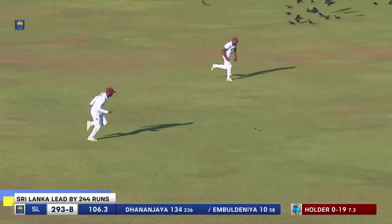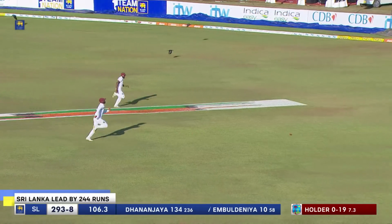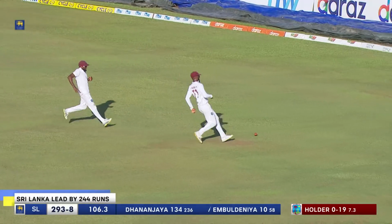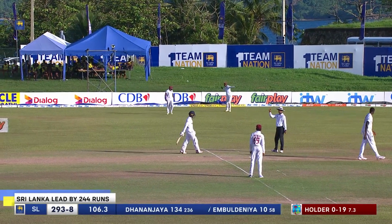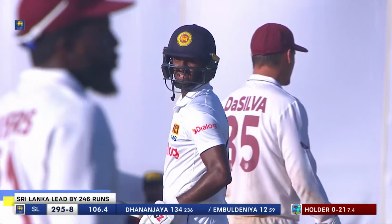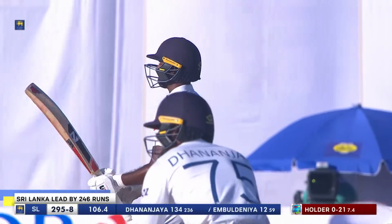Shot. Through extra cover. Lasit Tambuldenia. Call is for the 3rd run as well. Happy with 2. A long chase later on in the day. This is what Lasit Tambuldenia is capable of.